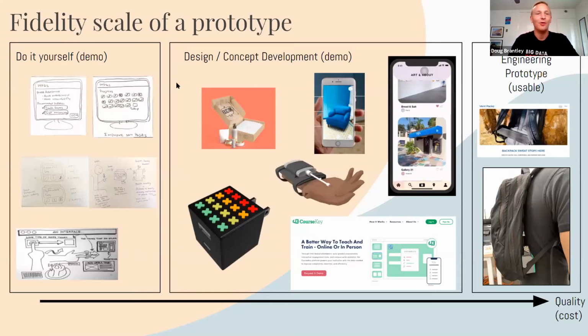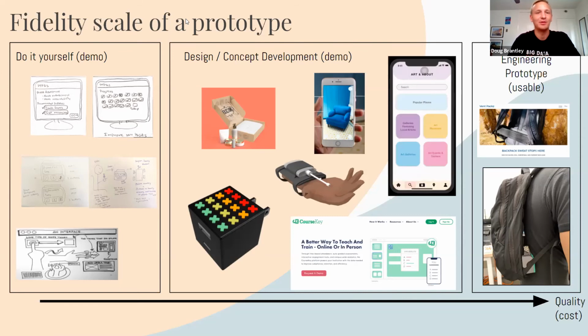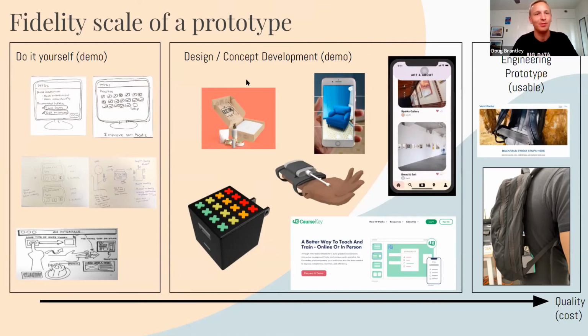So what you all just built a few moments ago, that was a prototype. That's a first iteration of a prototype. You brought it out of your head, out of your idea, put it on paper, boom, you have a prototype of the idea that you may have been imagining.